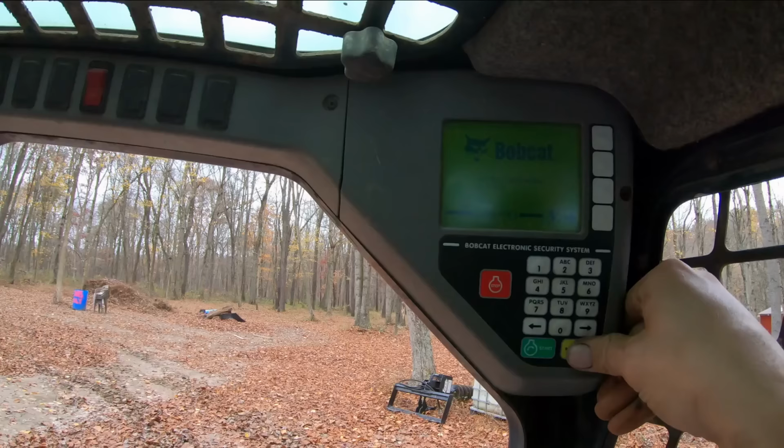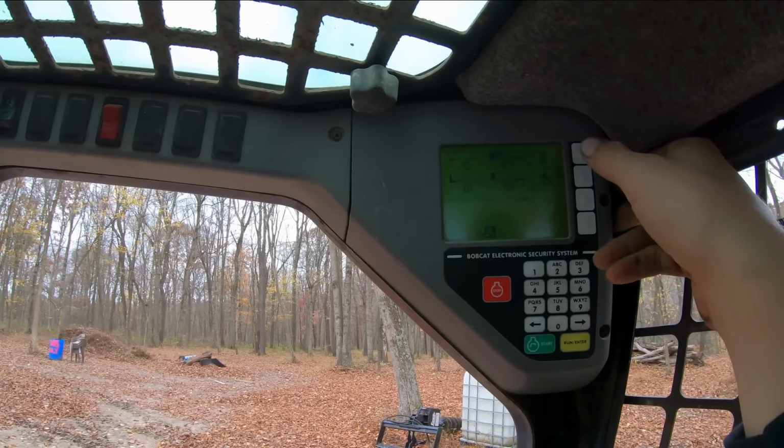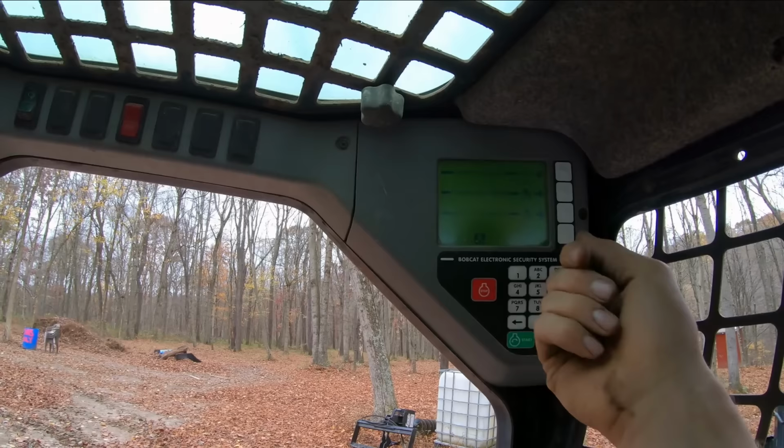So now that we're in the control panel, we can see all of our gauges here. After we start the machine, the oil pressure will come up, the hydraulic temperature will come up, and so on and so forth. There's a lot of cool tools that you can go through the menu here and use, and so that counts for a good bit in my opinion. The lower trim models of these machines just have a regular old ignition switch over here. Nothing fancy.